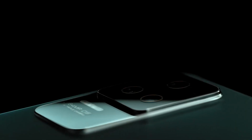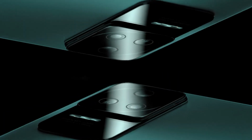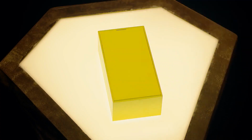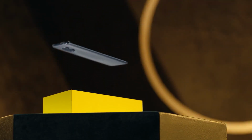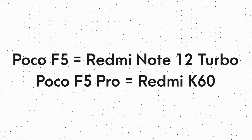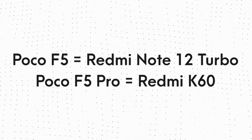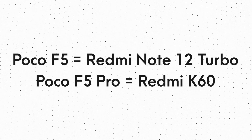Last year we got the Poco F4 and Poco F4 GT, and the same happened the year before. The last time we did have a Pro phone was in 2020 when the Poco F2 Pro was launched. Anyways, the leaks and rumors have suggested that the Poco F5 is a rebrand of Redmi Note 12 Turbo, whereas the Poco F5 Pro is a rebrand of Redmi K60.